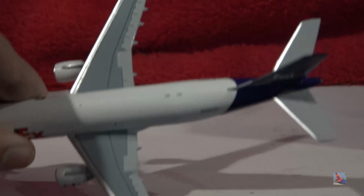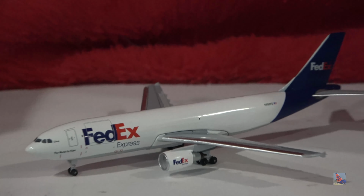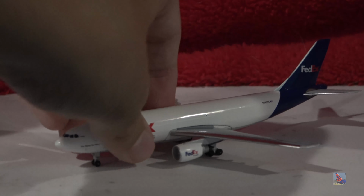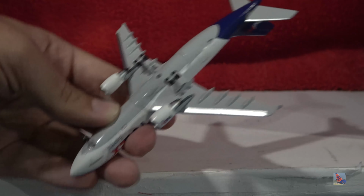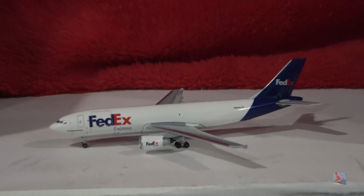And some other details up at the top there, a couple little bits of details. Looks like a little beacon there. No antennas, because Aeroclassics, they don't really like to put antennas on these models. I'm not sure why. Yeah, that's really about it. There's a stand hole down there as well, so I could probably use this with my existing stands. But a very solid model, looks really good.